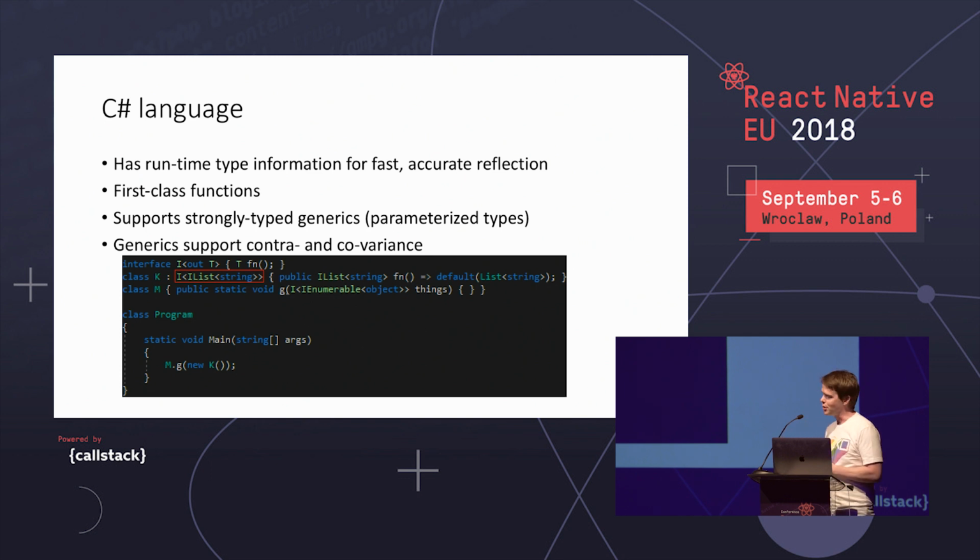Right. So contra and covariance. I have an interface I here that has a parameterized type T, and that interface just has one thing, a function called fn that returns that type T. And then I have a class K that inherits from that interface, and it parameterizes it with a list of strings. And then it goes on to implement that fn function that returns a list of strings. And then there's a class M that has a static function in it called G. It takes as its parameter an interface of enumerable objects. Object is a base class of string.